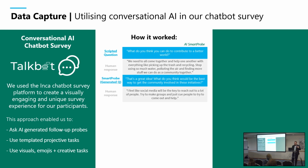To give an example of what a smart probe or a generated follow-up probe looks like, we asked a scripted question: what do you think you can do to contribute to a better world? And I've given an example of one of the verbatims that we received back from a participant, and they've talked about everything from picking up the trash and recycling, to stop using so much water. There are lots of things that we can do to come together as a community and pull together. And the Smart Probe has asked a generative question. That's a great idea. What do you think would be the best way to get the community involved in these initiatives? So it's helped to get that additional layer of detail.